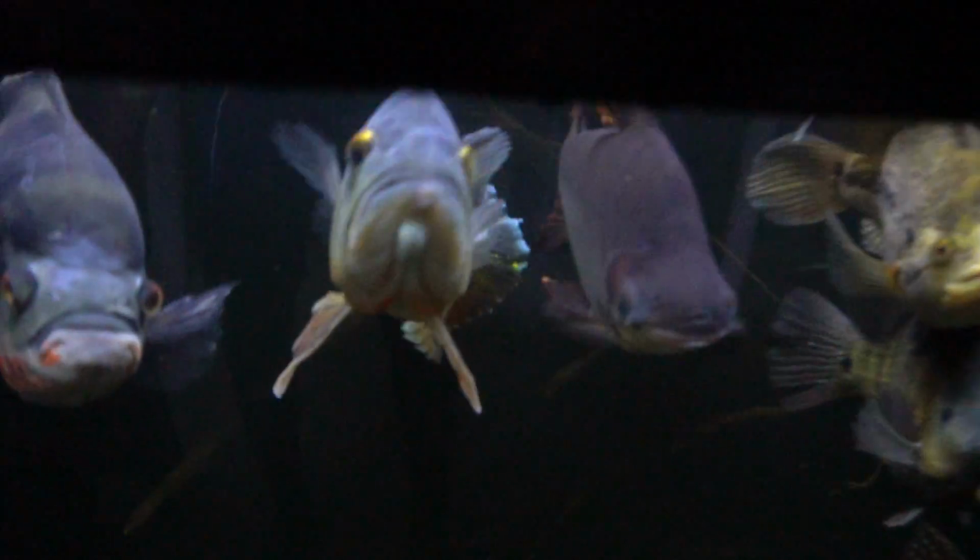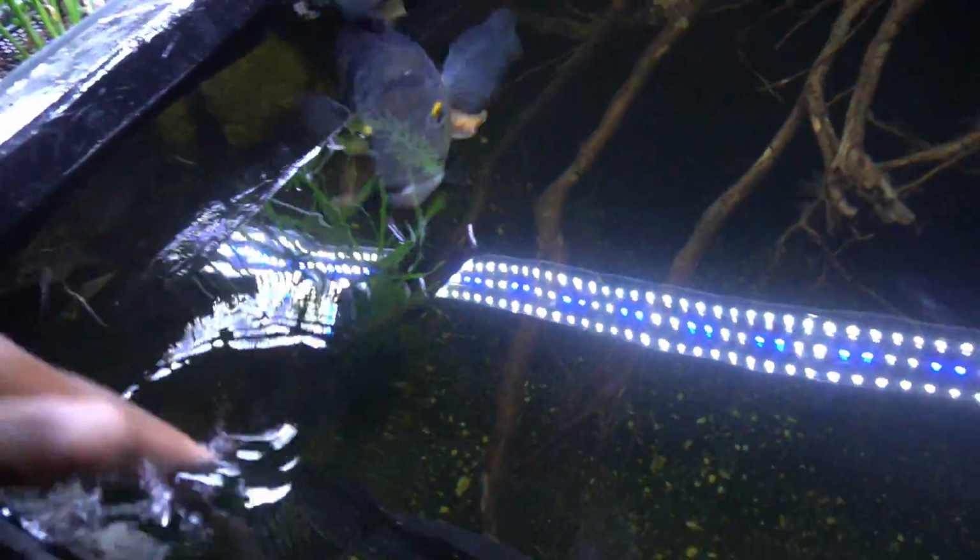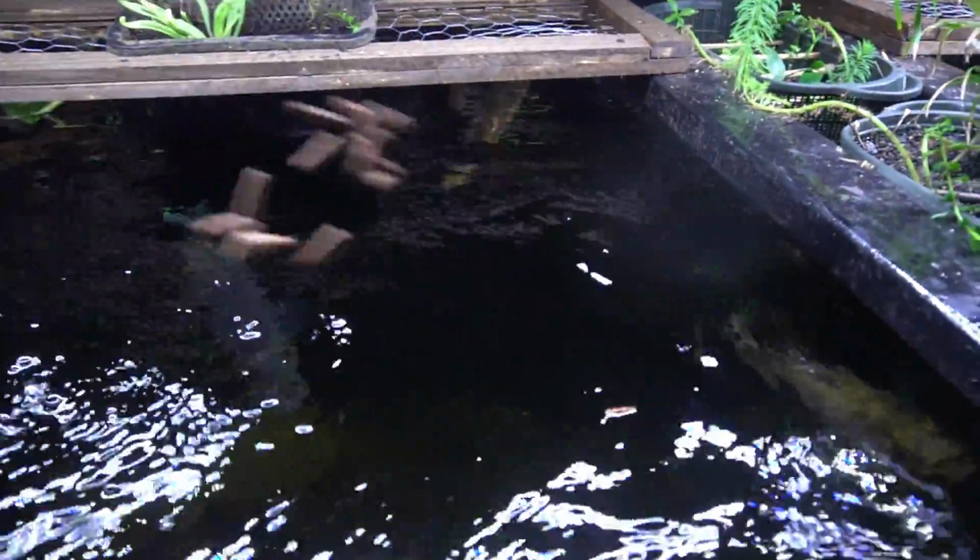So look at these guys. They are hungry. If I put my hand in the water, I have to make sure I do it without getting bit. These guys are ready. So first thing I like to do is take my pellets for my herbivores, and all those guys who don't eat shrimp.